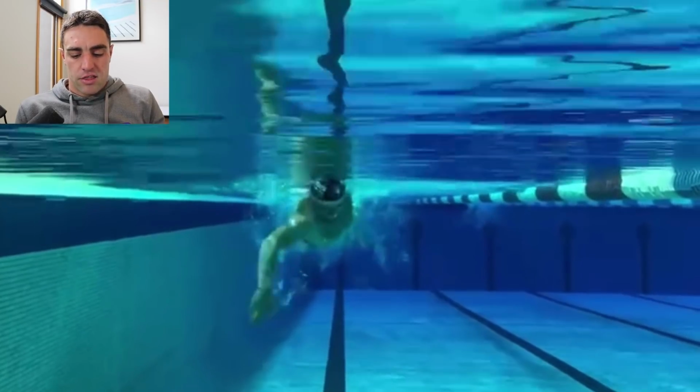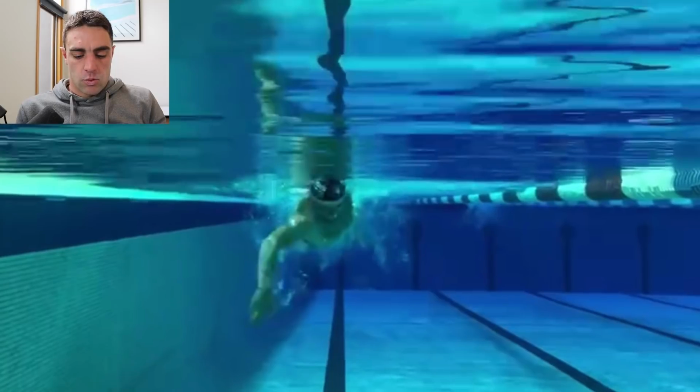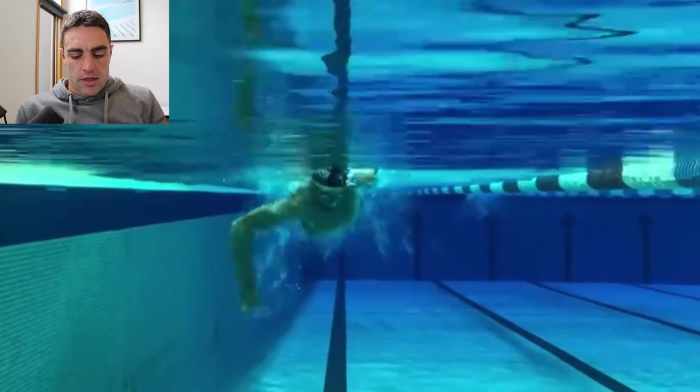Now, if you look at the path of the hand here, you'll see the hand starts, like the shoulder, it comes away from the shoulder a bit, and then it comes in.